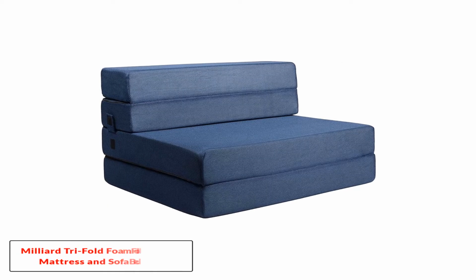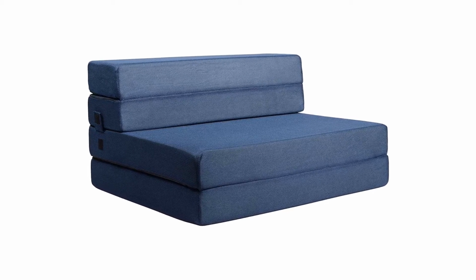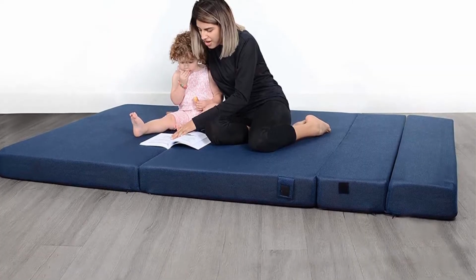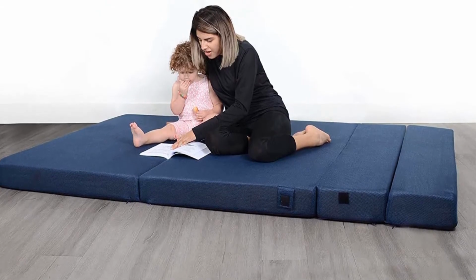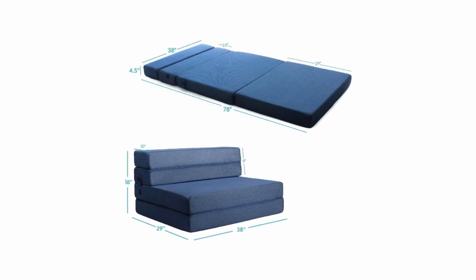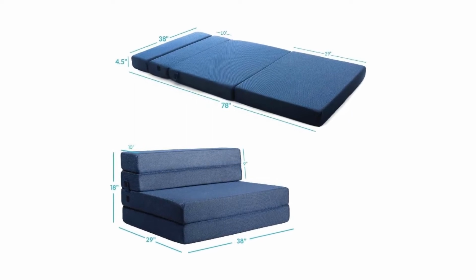Number 2. Milliard Trifold foam folding mattress and sofa bed. This elegant choice is a standalone design, so you can easily set it up as a low couch or open it for sleeping. It's made with 30% US certified non-toxic foam. Reviewers say the foam is comfortable and supportive. Yet the price on the Milliard Trifold is so low, even we were surprised. The low cost along with its great features makes this our top choice as a great value.